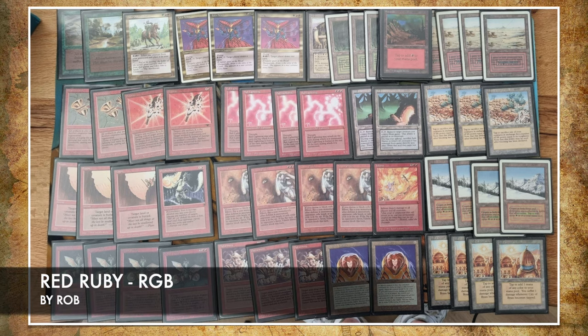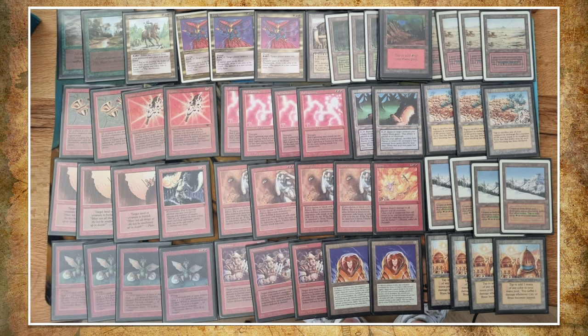Okay, we've looked at the deck of Rob. We've looked at the deck of his opponent. That only means one thing. We are ready. Let's go to the match.